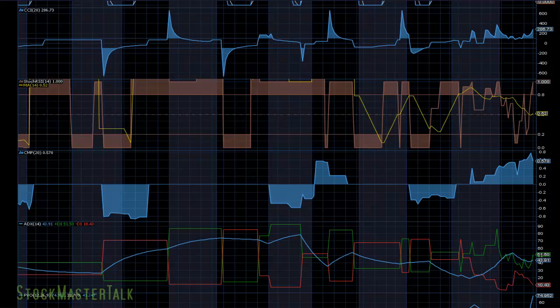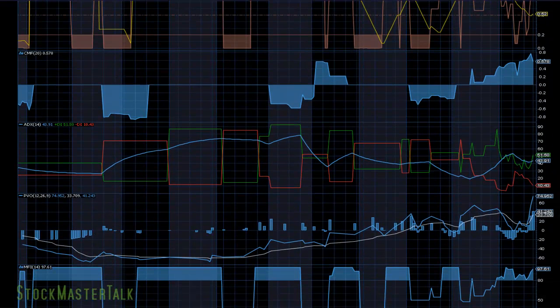Chaikin money flow is positive. We're above the zero here. That's telling us that all of our trades have been pretty nice and consistent in the past. That's in line with our volume up there that we saw. The ADX 14-day here is just a measurement of our trends. As you can see, we are in an uptrend. The positive DI is above the negative DI, and the ADX line itself in blue is nice and strong. It's at 43.91, letting us know that this uptrend is very strong and backed by a lot of other factors.